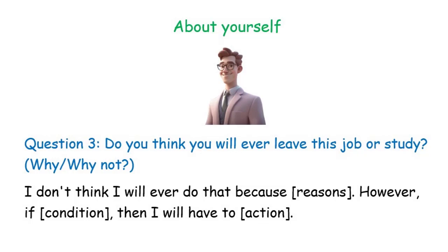Using this template allows you to demonstrate your commitment while acknowledging potential changes in the future.